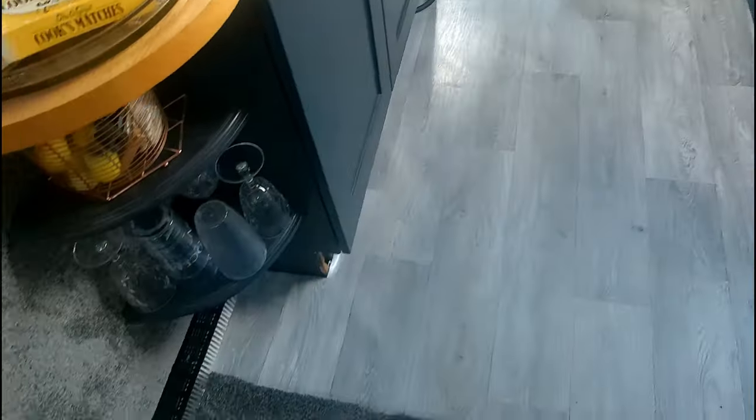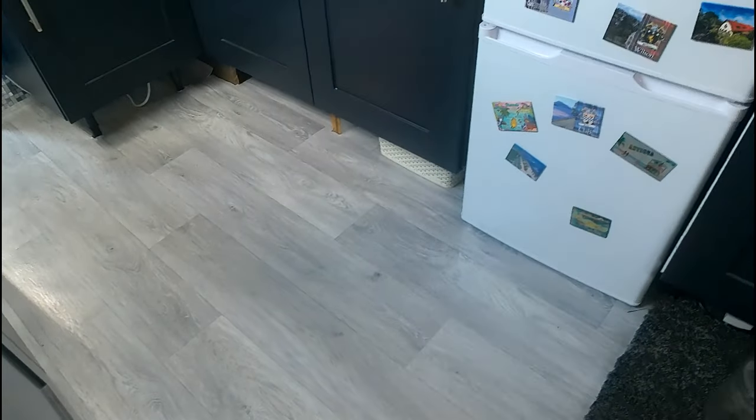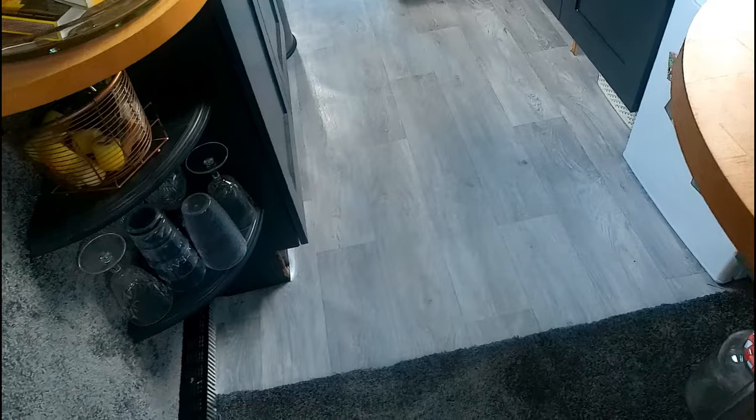The lino is down, so we've just got the kickboards to do now and the drawers underneath the units there, so you pull the drawers out and we're going to carpet the fronts of the kickboards, so it all matches in. Very nice, and looks a good job.